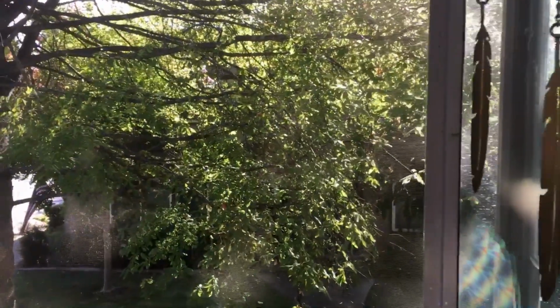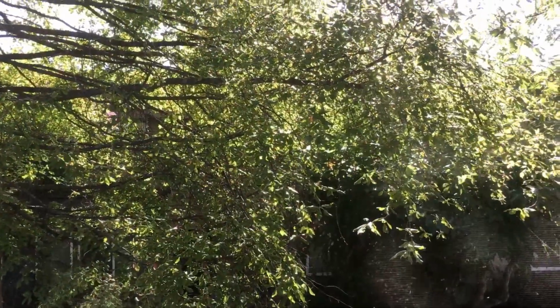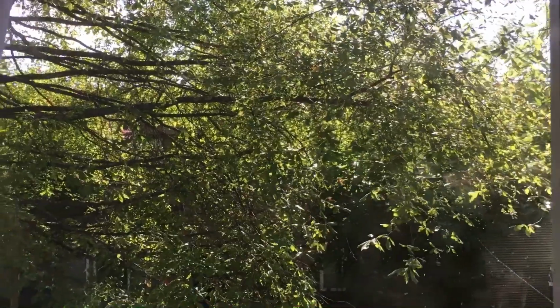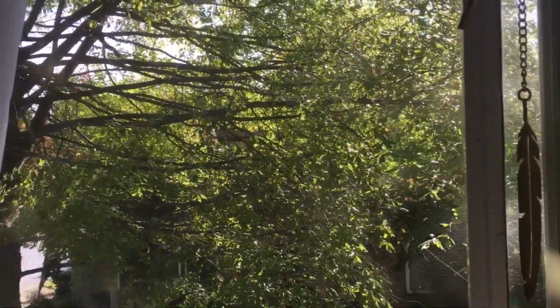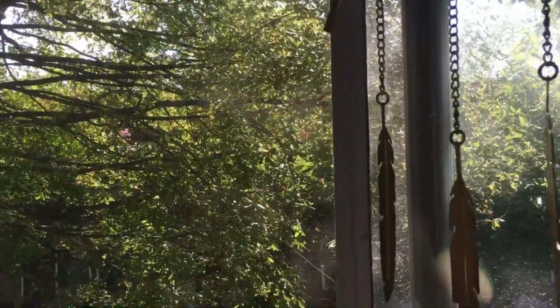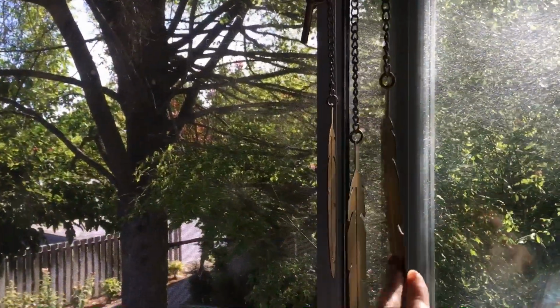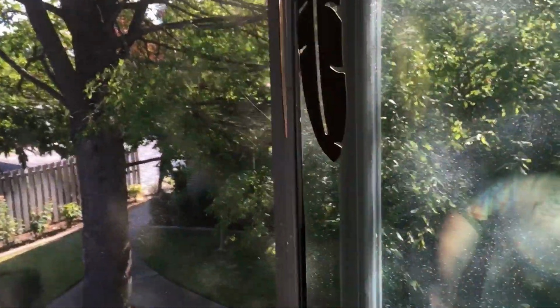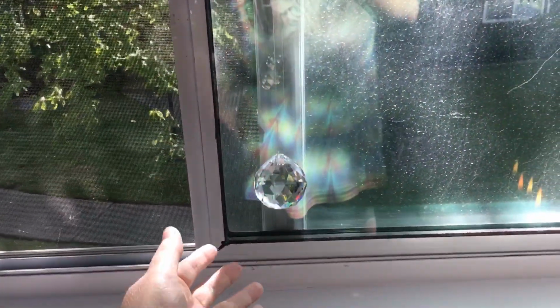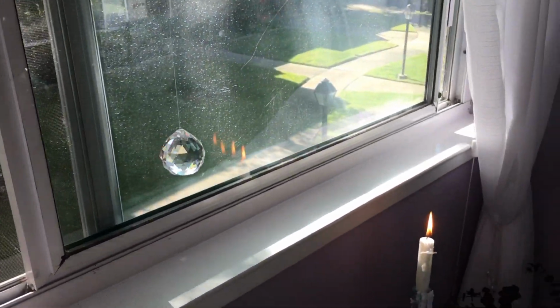This is the view out my window. This tree is so pretty in the fall. It just turns all the beautiful colors: red, orange, yellow. I have my little critters that live up there, the squirrels, the birds. There's this kind of wind chime I have hanging in the window, and my little sun catcher that casts rainbows on the wall.